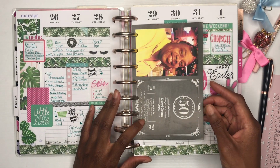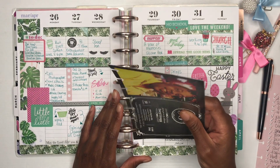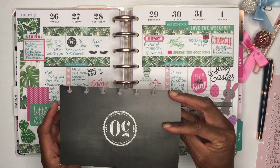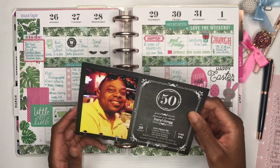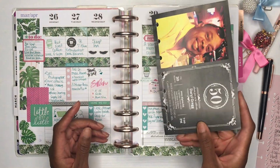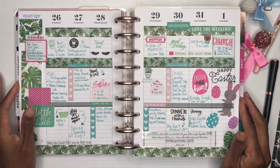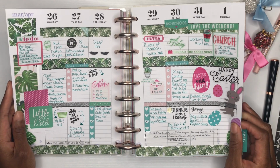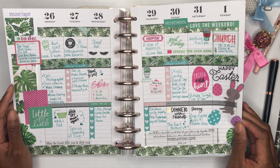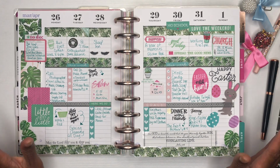And then we have, oh, Shakisha would love this spread right now. This is cute. So I guess I decided to punch my invitation to one of my friends' birthday celebrations. So that's cute. I like how I kept that in there. And then this spread, Shakisha could appreciate. Listen, in 2018, I was loving on the Monstera Deliciosa plant. I think that's how you pronounce it.